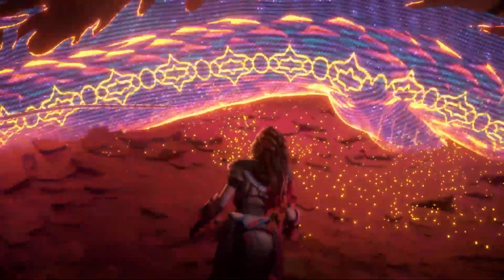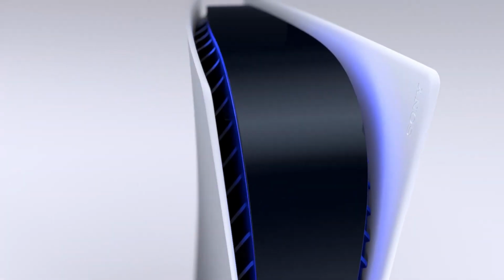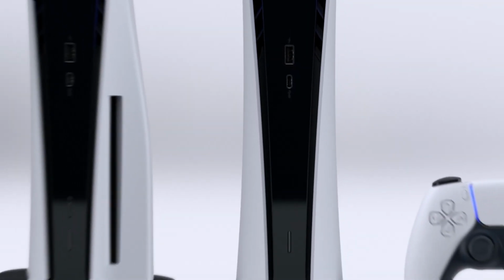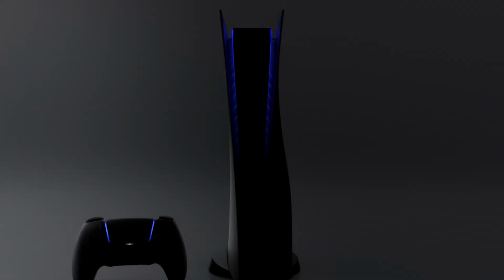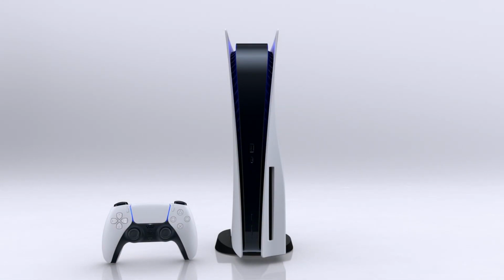Ever since the PlayStation 5 was first announced, excited fans have been desperately awaiting answers to some big questions. What does the UI look like? How does the SSD enhance next generation games? And most importantly, how big is this thing? It looks massive. It looks huge. And weirdly, we still can't really get a clear answer on just how big the PlayStation 5 is.